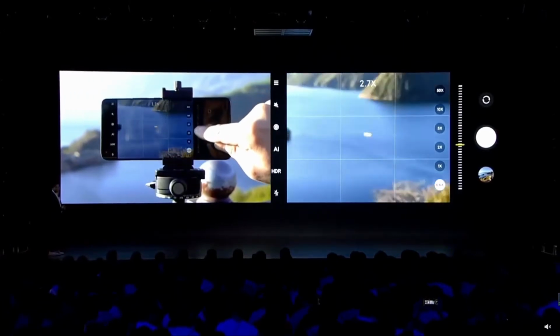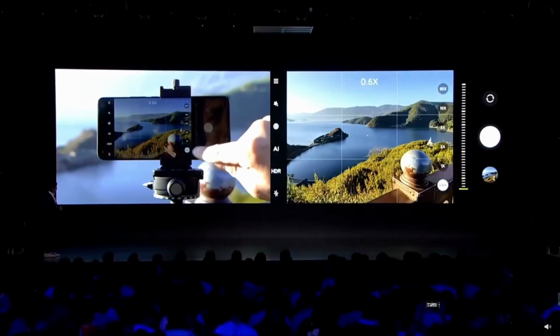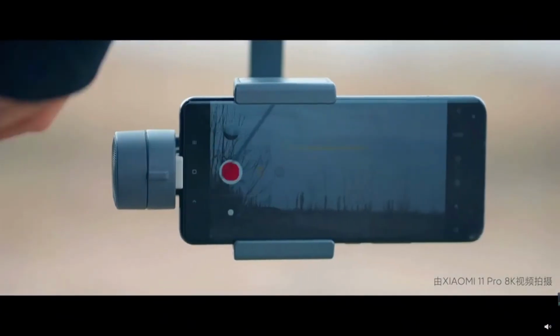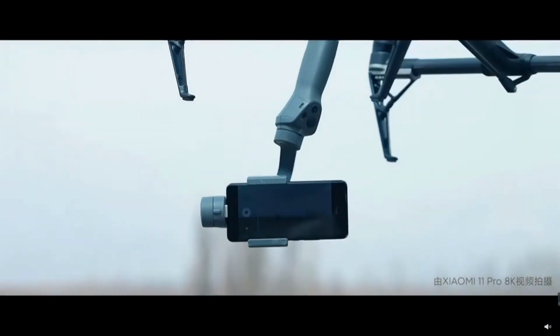I've also noticed they quoted an 8K video camera. Now, I'm not so sure about the 8K. I've actually tested the Xiaomi 11 against the iPhone, which I'll be releasing soon in a couple of days, and it still needs some translation, but the results will surprise you. But 8K cinema camera, I'm not too sure about the quote. I think that's more marketing. Stay tuned for a test on that once I get my hands on this.